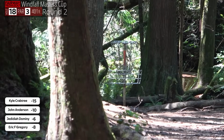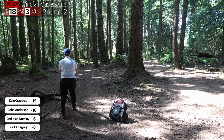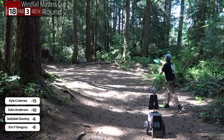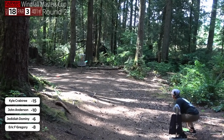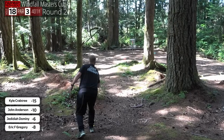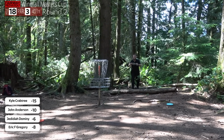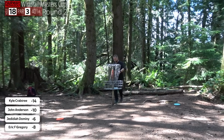John Anderson finding that hyzer line like he do. Looks like Jedi's going to try to get it. Ooh. Good run, good run. Oh my goodness. Eric almost got the sickest too. That was so close from going in. Kyle almost getting that long three. This is for a bogey to save it. He stops the bleeding at the end. He's still in the lead though.